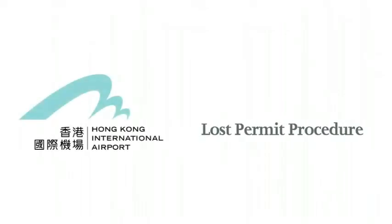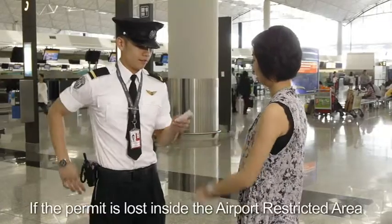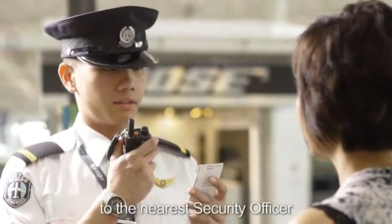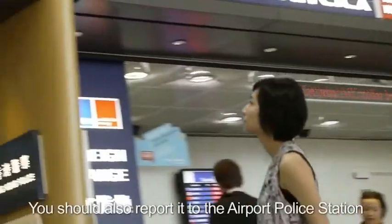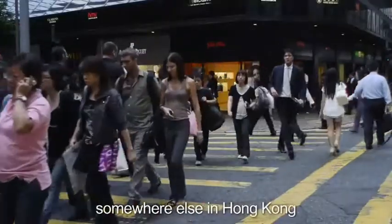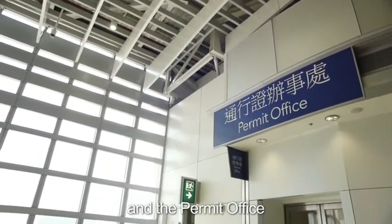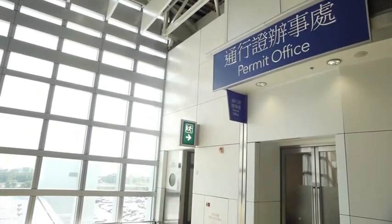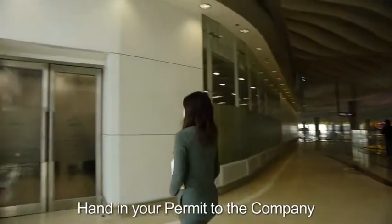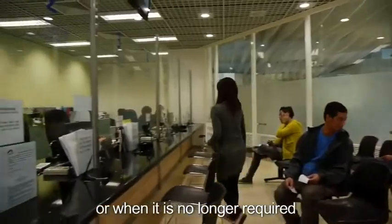Lost permit procedure. Your airport permit must be securely stored when not in use. If the permit is lost inside the airport restricted area, you must report it immediately to the nearest security officer. You should also report it to the airport police station. If you lose your permit somewhere else in Hong Kong, you must report the matter to your nearest police station and the permit office. Expired permit. Hand in your permit to the company or the permit office upon its expiry or when it is no longer required.